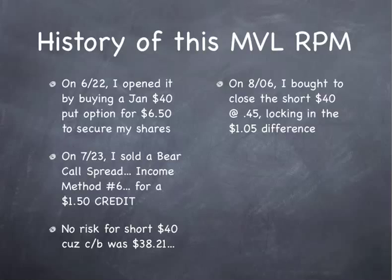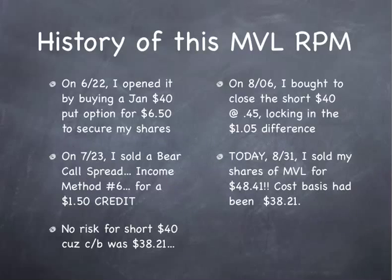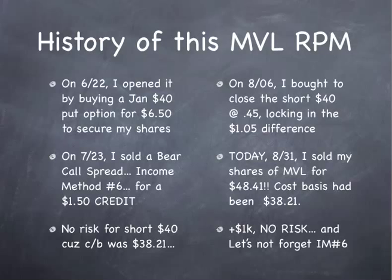I had collected $1.50. I keep $1.05 of it, and I'm holding on to the long $45 call, thinking that Marvel's going to spike back up. She did spike, but not until after the expiration. So I missed out; the August $45 call that I had long expired worthless. But then today, August 31st, the great news did come through where Disney is buying Marvel for $4 billion. I sold my shares for $48.41. The cost basis had been $38.21, so that's a profit of over $1,000 for less than $4,000 invested. More than 25% profit. And let's not forget income method number 6, where I picked up an extra $105.